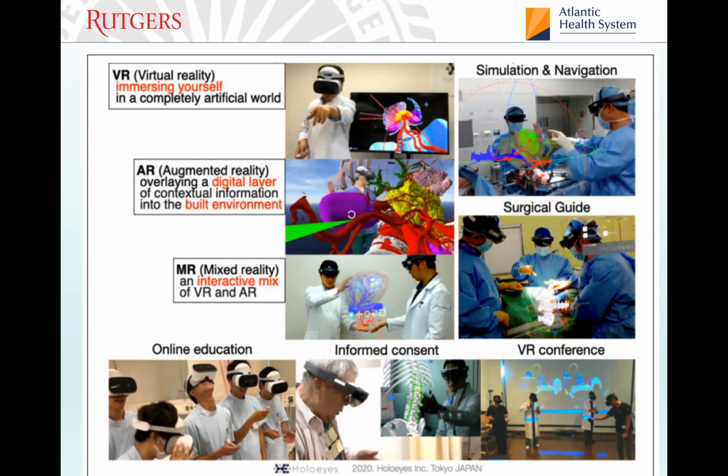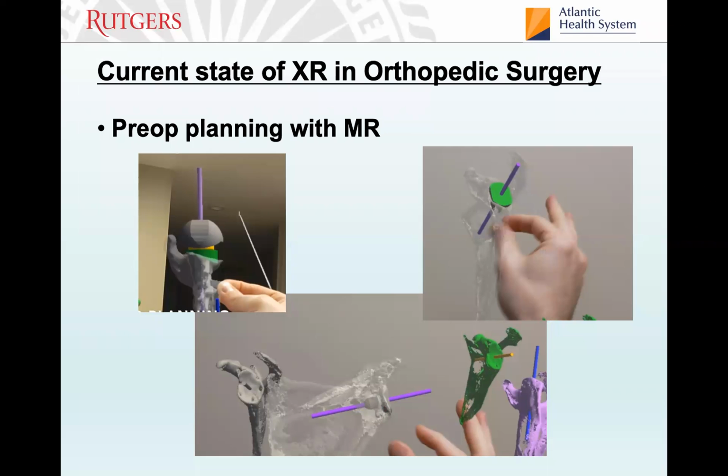So these are some still shots from the app that I've made, using it primarily for shoulder arthroplasty in this particular setting. I've got on the top left a glenosphere with a wedge that I'm going to make for a bone graft. It's a nice way to see exactly where this is seated. You can play with the transparency and different things. So it's very helpful.